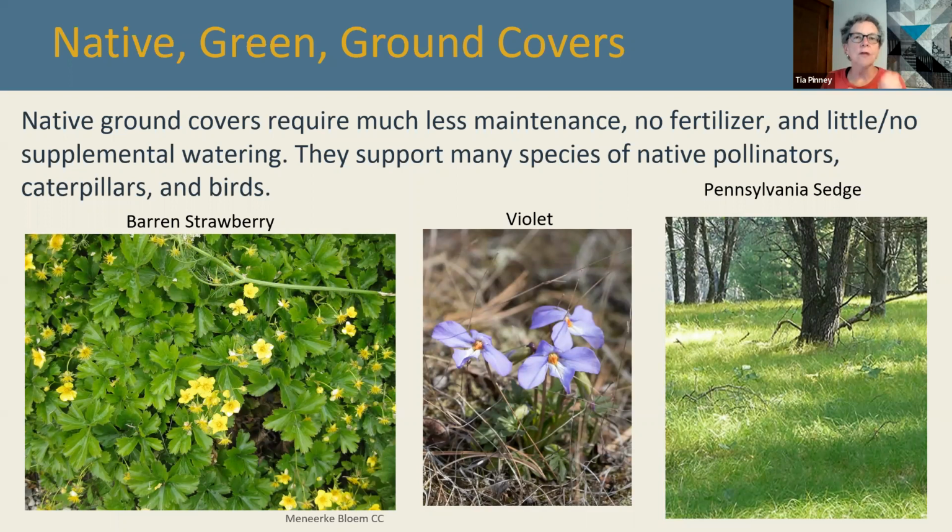But there are native ground covers that you can put down that require far less maintenance, and that you can walk on. You can mow them intermittently, two or three times in a season. They don't need a lot of mowing, but they will cover the ground with a green ground cover, and they will still support native wildlife. This is a Pennsylvania sedge, which actually fills in very nicely.